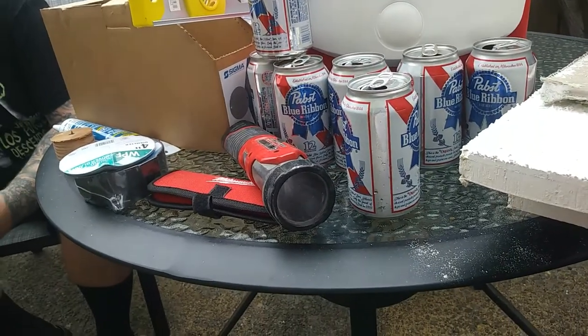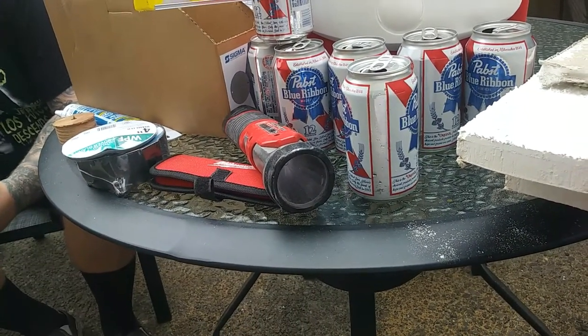And pulling some electrical through. Had a little bit of fun with that. And of course, job site safety is always first.